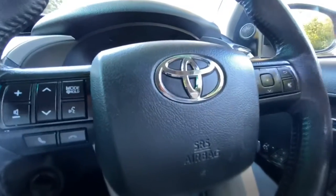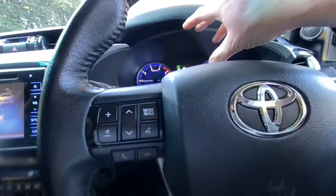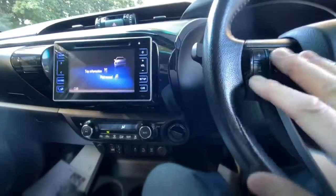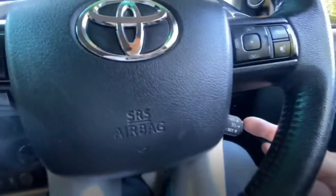Obviously you see cruise control, and then you've got this side controls your screen on your dashboard, and then this side is your media center and your phone controls on here, and then cruise control is here. I'll show you in the back a little bit more detail in a second, but everything looks nice and clean. The roof lining is very clean as well.